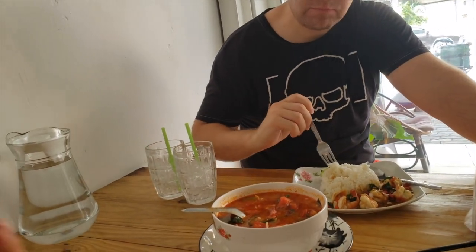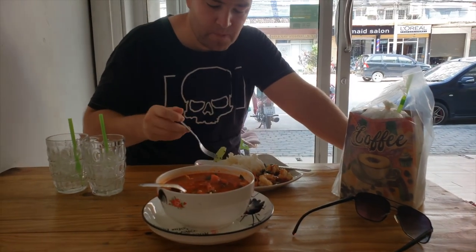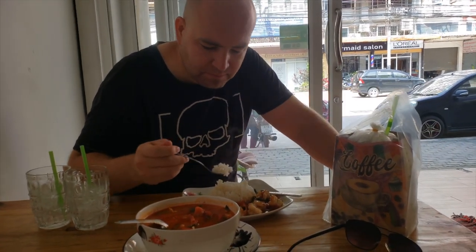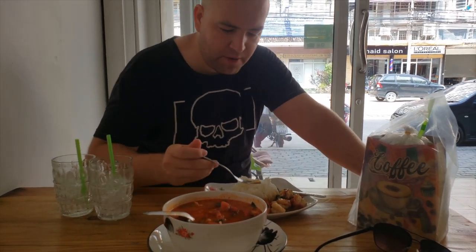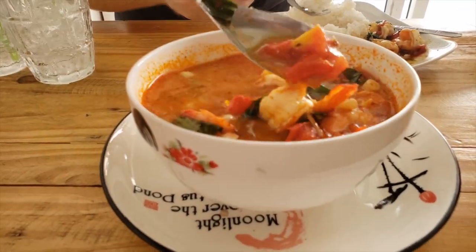The name of the restaurant is Ho Khao. It's not Hiu Khao, it's Ho Khao. What is it, Ho Khao? Yeah, it means takeaway. Ho Khao. I'm waiting a little bit for my food. I ordered five-spice pork. But Picha gets her food first. Look how spicy it seems.